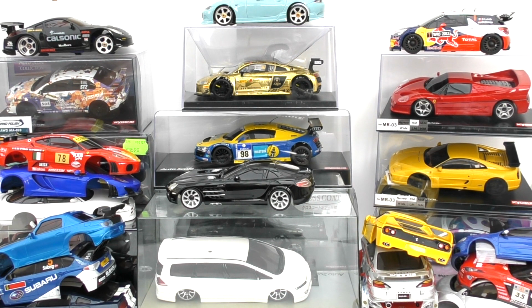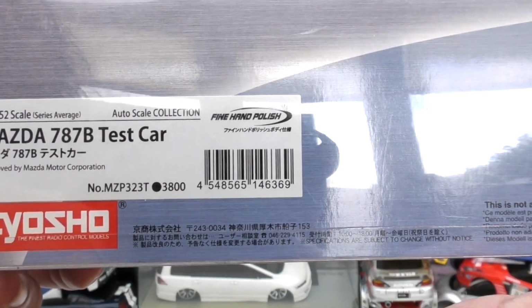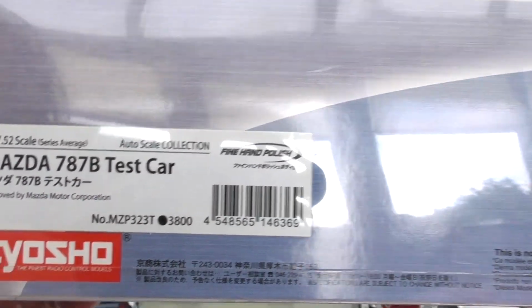I have got a crazy idea with this, guys, and I don't know, shall I let you know about it? I'm going to do something with this. Now, obviously for the races that are going to be taking place, my street vids, I've got my normal police cars. Here we go. So this is the Mazda 787B test car, alright. Not much going on with the colour scheme, guys.